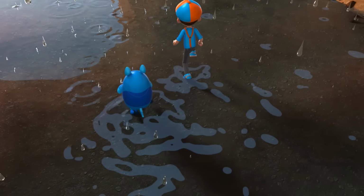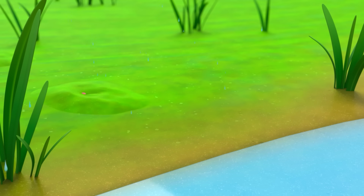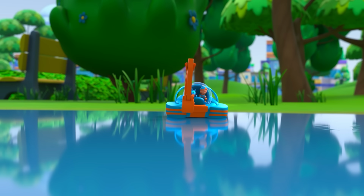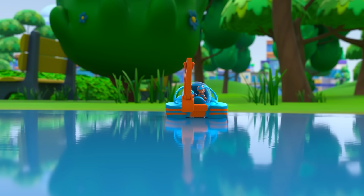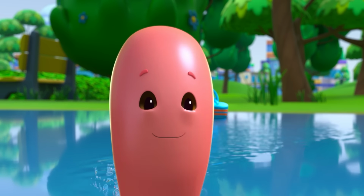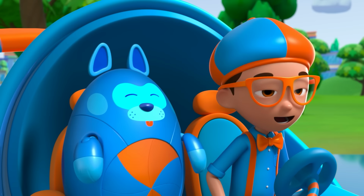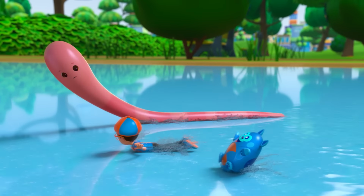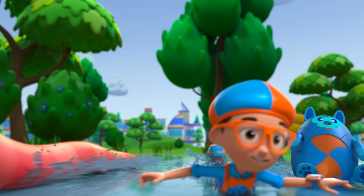Whoa! Run! We better get out of here! Wave? Hello? La la la la la la la la. You're right, Debo. That does look like fun. Whee! Reason number two. When it rains, we worms can move around on the ground much faster.